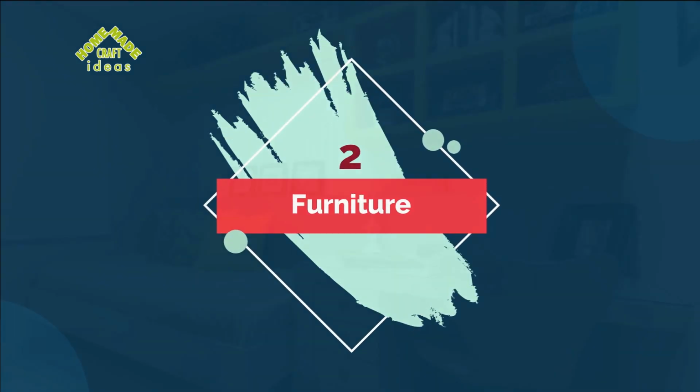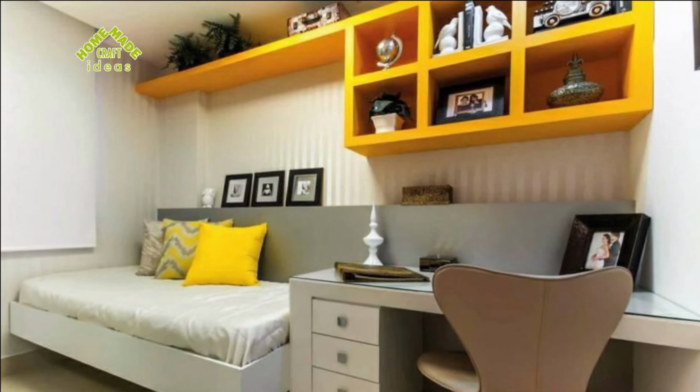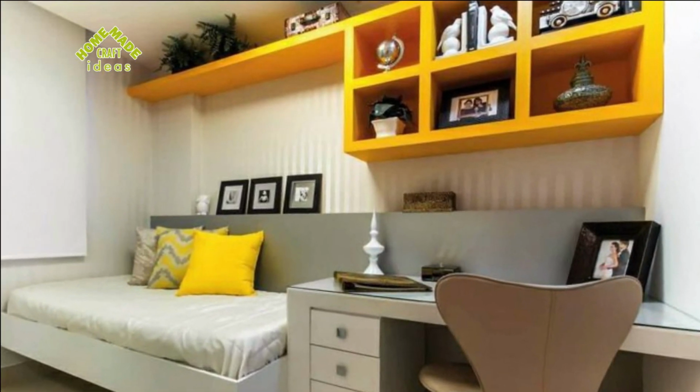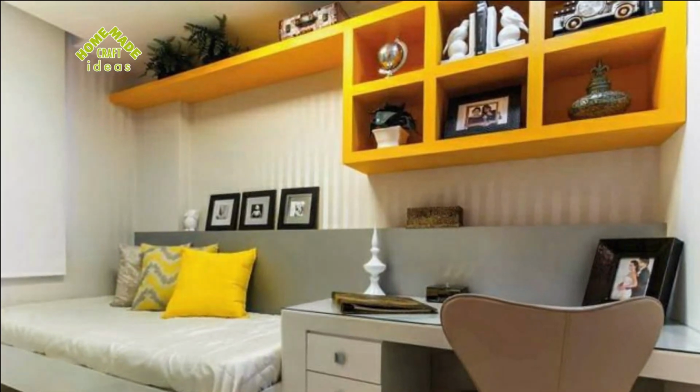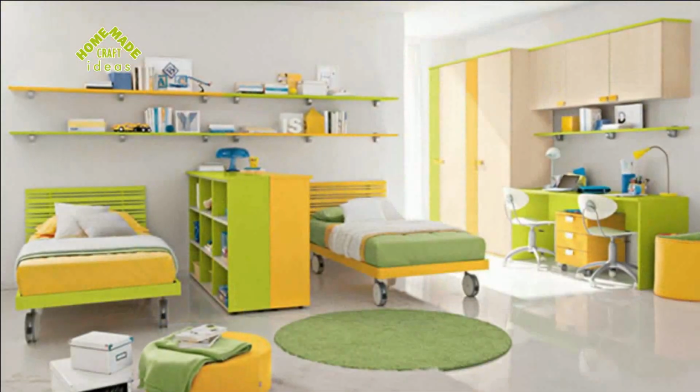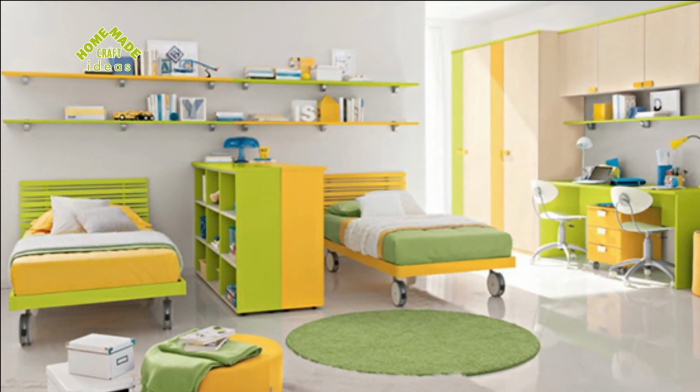Furniture. Add a couple of bright yellow furniture pieces to spruce up your space. Nightstands, ottomans, chairs or even your bed. If you have some old pieces, feel free to renovate them with bold yellow paint or with bright yellow upholstery.